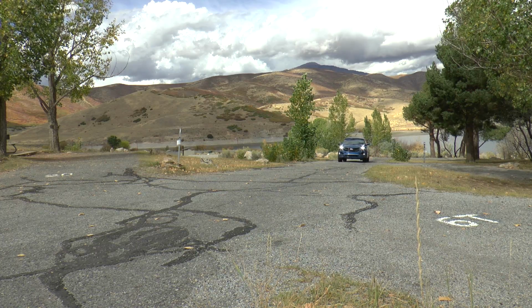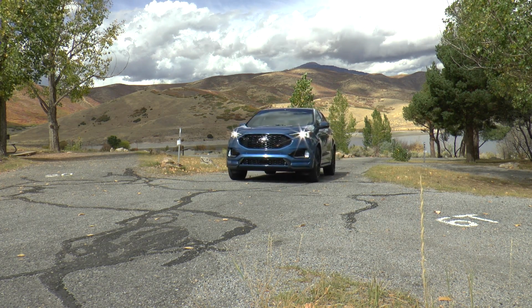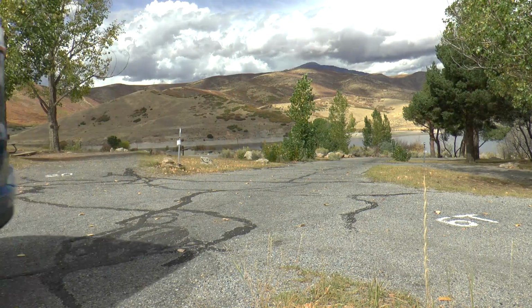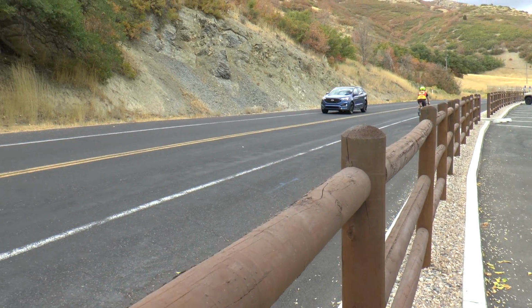So right now we're just going through some city streets. They've got us going through some urban areas, just getting a feel for the ride and handling on some of these little bumpy roads that they've got out here. And I've got to say that it drives very well. It feels nice. It feels almost like we're in an Edge Titanium rather than an Edge ST. It feels comfortable over here, well dampened, but you know, you're the man behind the wheel.